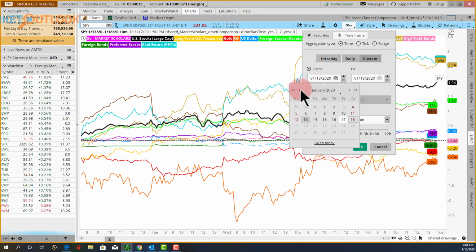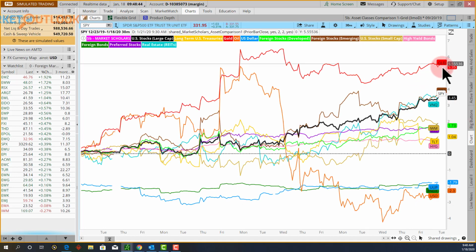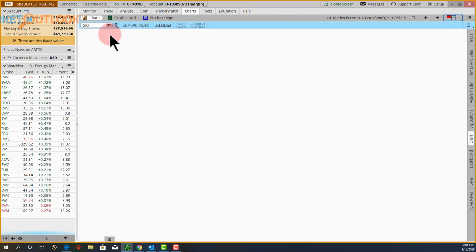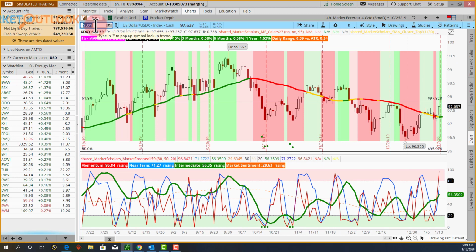If I were to go 1, 2, 3, let's go 4 weeks here, and let's go to a 30-minute. So here's the 4 weeks, and you can see that in that period, remember how I said that the S&P was kind of stretching out its range? Look how strong gold has been, and look how weak the dollar has been. So let's take a look at some of those different asset classes and how they are going into next week, especially the dollar, because the dollar is a main driver for this idea.